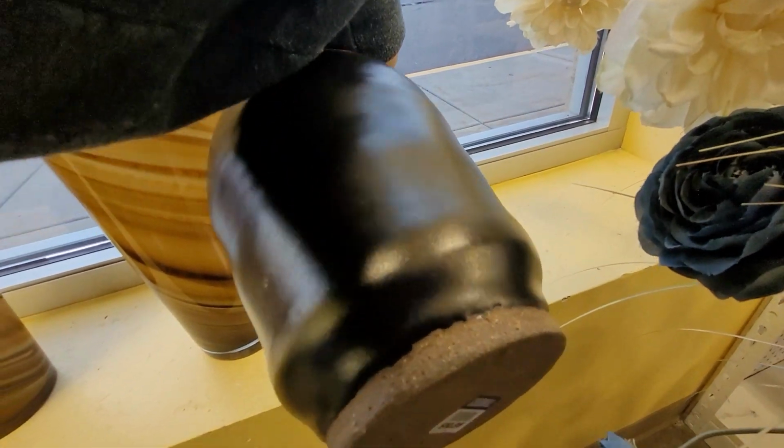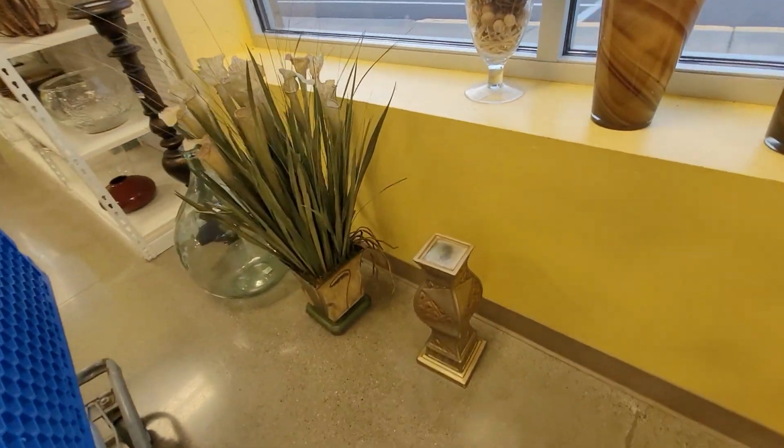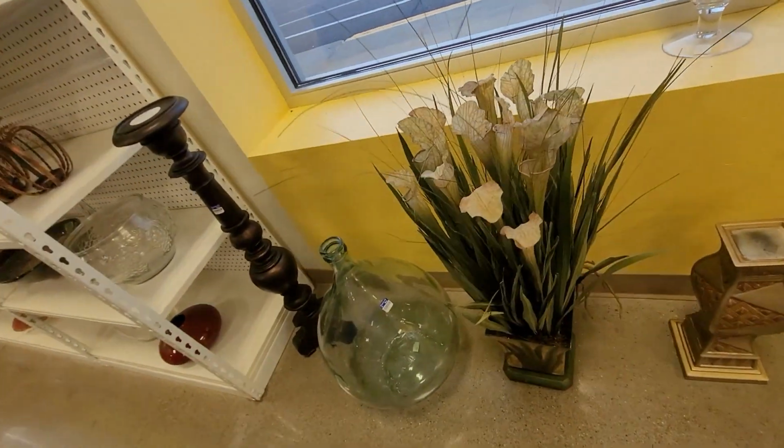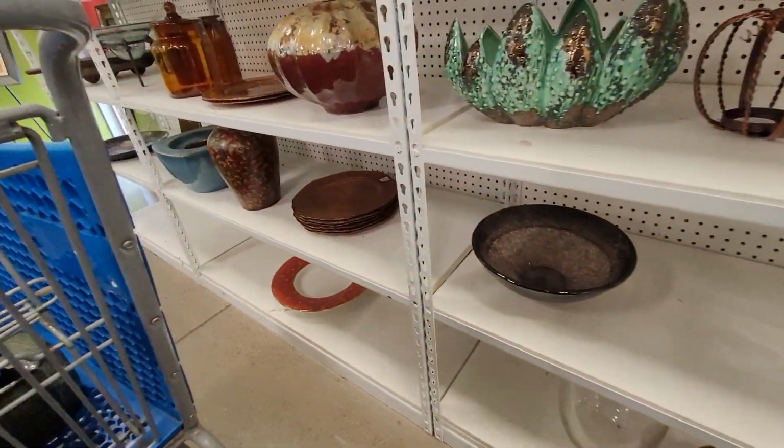This vase had a nice style to it, a real heavy glaze. I couldn't find any signatures or markings. And being that it was just a super neutral color, maybe I should have grabbed it. However, I have so many, again, in the store. I'm trying to pick up more unique and artistic pieces right now.